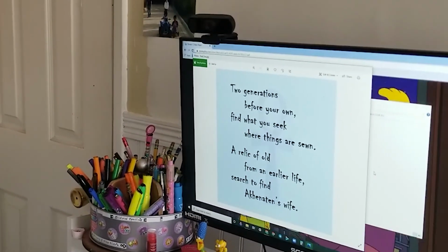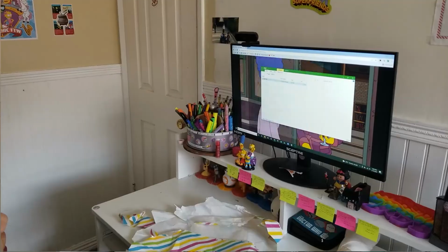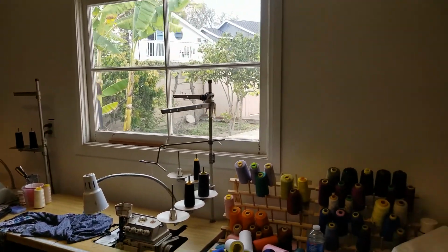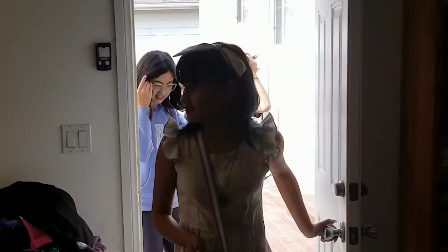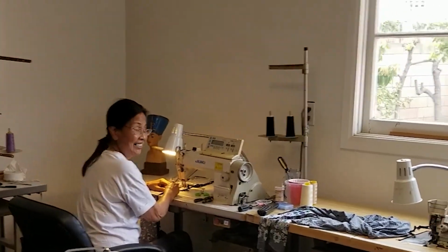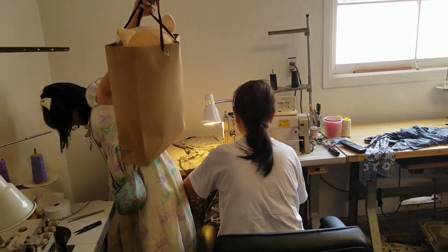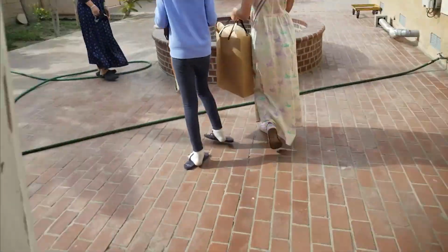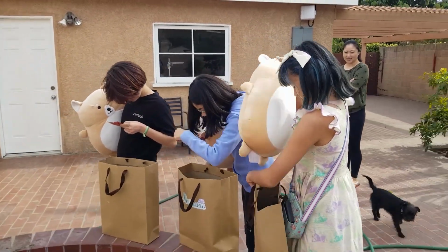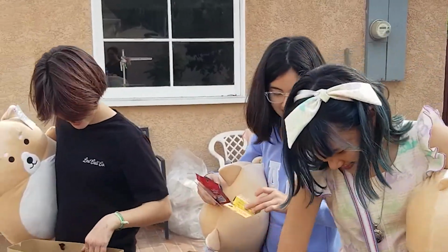Find what you seek where things are sown. A relic of old from an earlier life, search to find Akhenaten's wife. Nefertiti in Amma's garage. That's a wallet, Eliza.